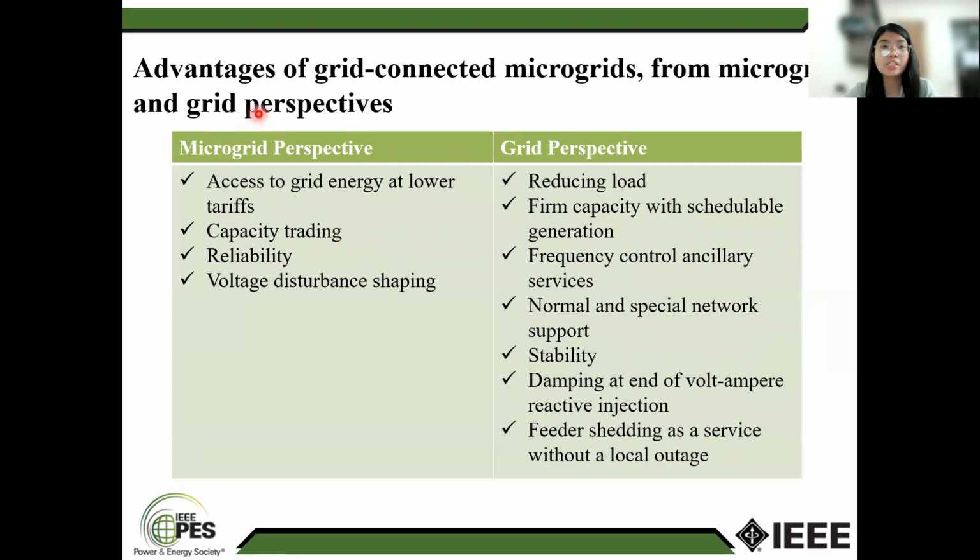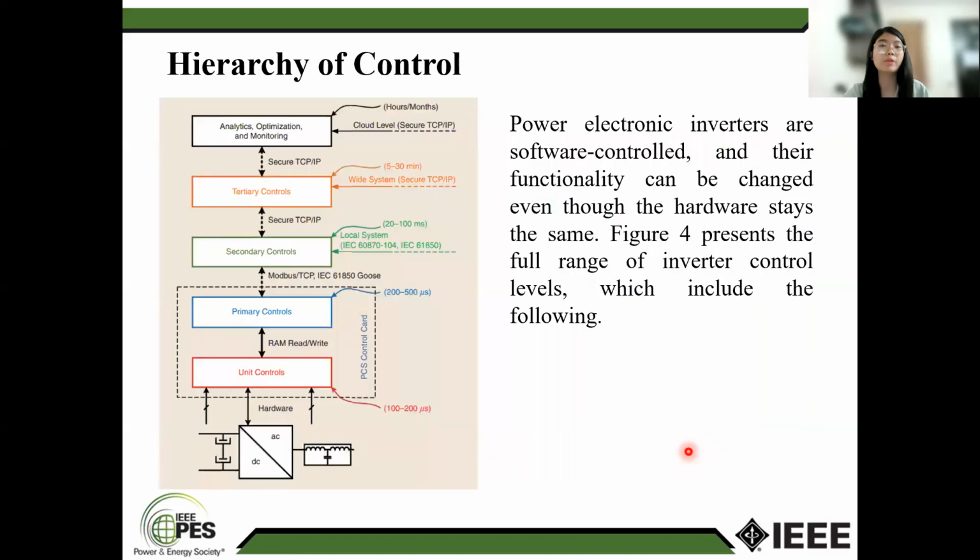Advantages and disadvantages of grid connected microgrid from the microgrid perspective and grid perspective. In the microgrid perspective: access to grid energy at lower tariff, capacity trading, reliability, voltage disturbance shaping. For the grid perspective: reducing load, firm capacity with scheduling generation, frequency control and utility service, nominate and spread, reactive power support, stability, damping, and feeder scheduling as a service without a local update.